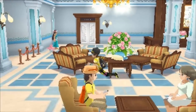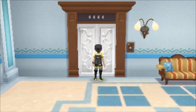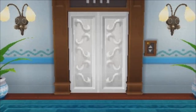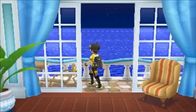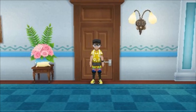So now we're going to head in here into the hotel. We're going to go here to the left. And on this table will be our 21st sticker. Now we're going to head here to the elevator and go up to the third floor. And we're going to go into the first door here on the left. And out here on this balcony, on the back of this chair is another sticker, sticker number 22. So that's it for right here. So we're going to head out of this hotel.